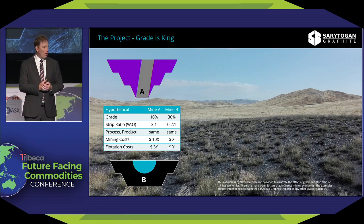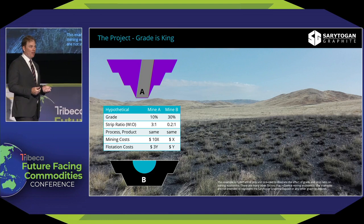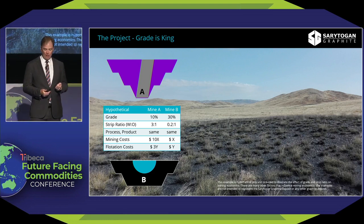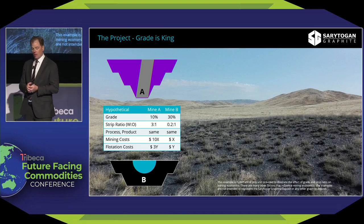The other mine, mine B there, higher grade and almost no waste to move to get to the black high grade graphite. So it actually turns out if you're triple the grade and a fraction of the strip ratio, that has a multiplying effect, and the net effect of that is our mining costs per tonne of product will be about 1/10 of that typical mine.